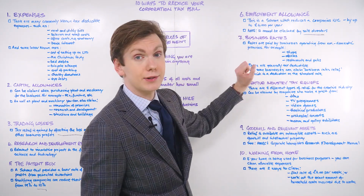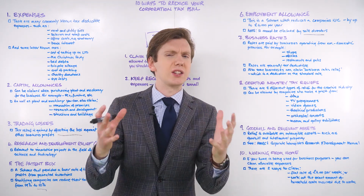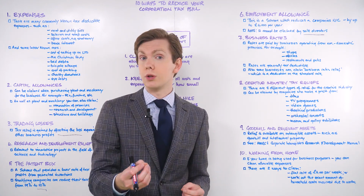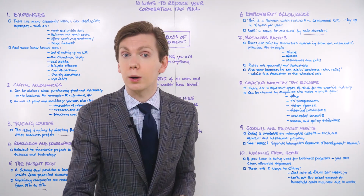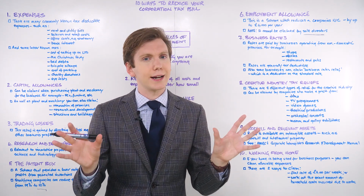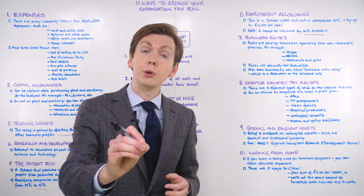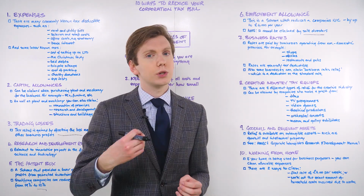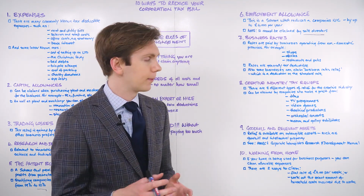Number 7, business rates. These are essentially like a tax, like council tax, payable by businesses which use non-domestic properties, so for example shops, offices and pubs and so forth. These are generally considered a tax-deductible expense. Furthermore, many businesses can obtain business rate relief, which is a deduction on the standard rate.